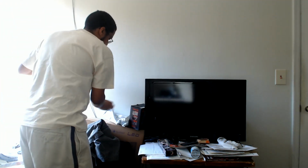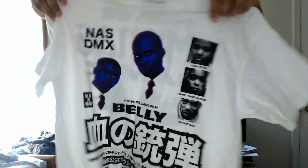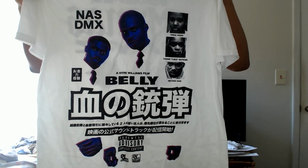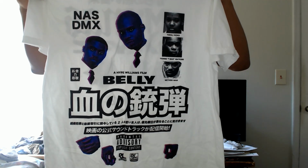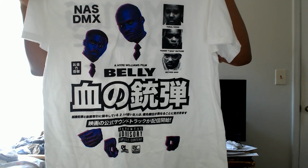Oh yeah. Forgot about this other shirt design. This one right here is a pretty recent design. It was based off a movie called Belly with DMX and Nas in it. I love this design. You can see Nas, DMX, Method Man, T-Boz, Tarah Hicks. It's pretty nice. White t-shirts.